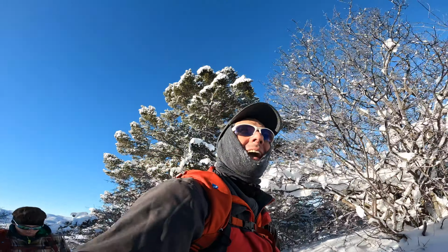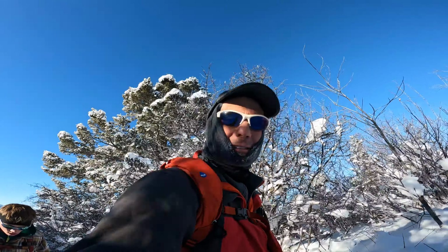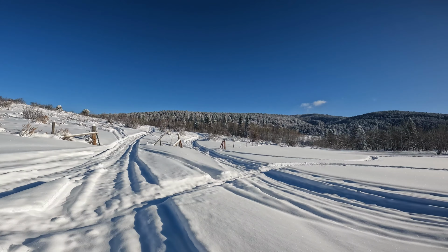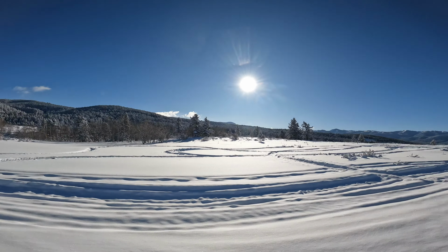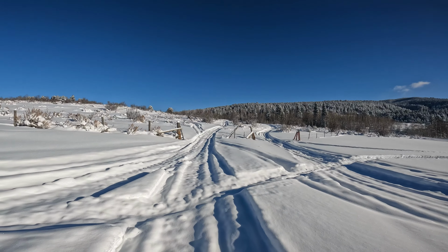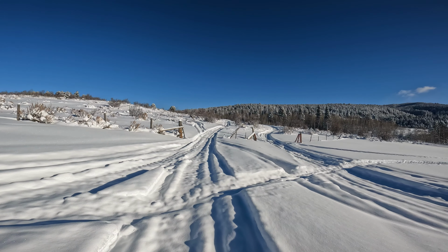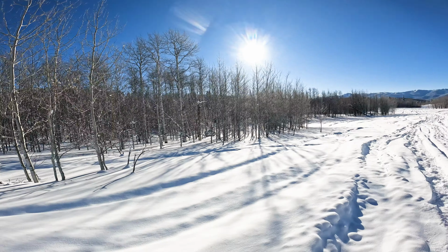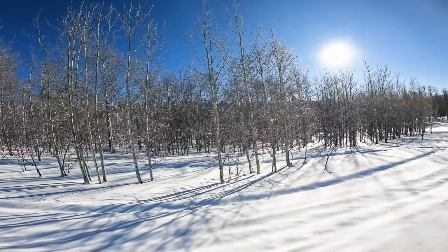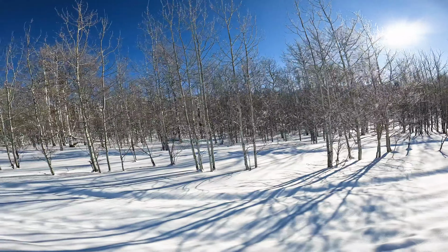Three-quarters of a mile in, and now we're hitting our first pine trees. So we're coming out of the sage and getting into the mountains more. 1.1 miles in, we reach a little plateau with a clearing and a nice view of the area, and we have two gates to go through. It looks like you have to make a choice, but you don't. They just reconvene on you. Walking right next to this beautiful aspen grove, about 1.3 miles in. It's very pretty.